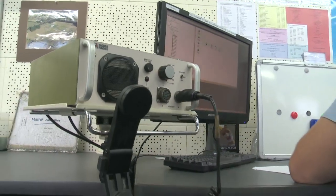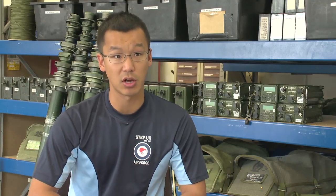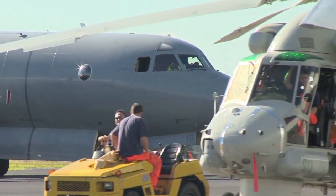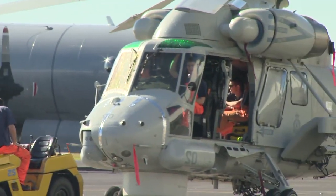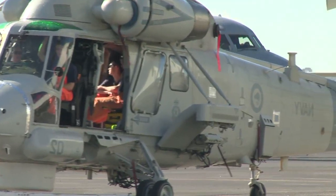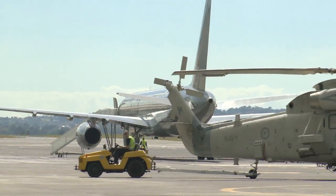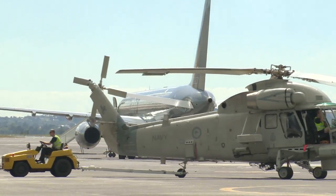As a corporal in the CIS trade, I am in charge of my section pretty much. So I manage the equipment as well as the people. And people look to their corporals as the subject matter experts in their field. So I have to keep myself up to date with my equipment, know how it all works and the best way to use it so I can pass that knowledge on.